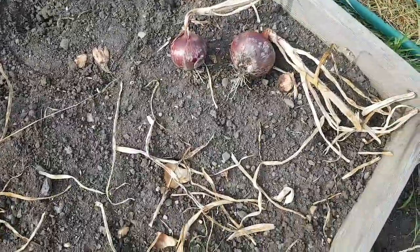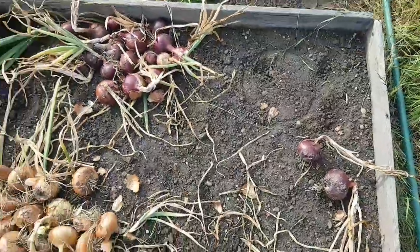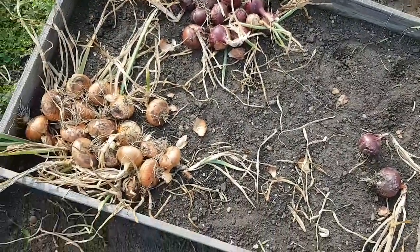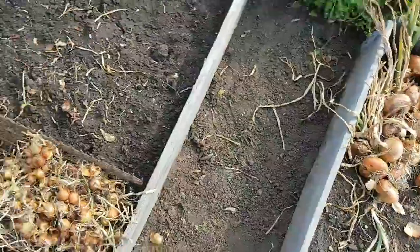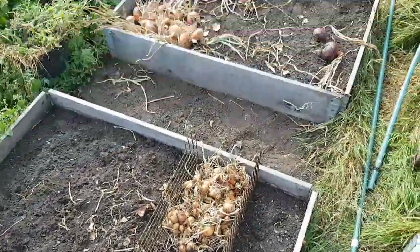There's a couple there where I've got white rot and that dusty stuff on, so I'll just cut them off. They can be used, so they're not going to do me any harm. So I'm just going to crack on now with the last piece of this video, which is planting the Christmas potatoes.